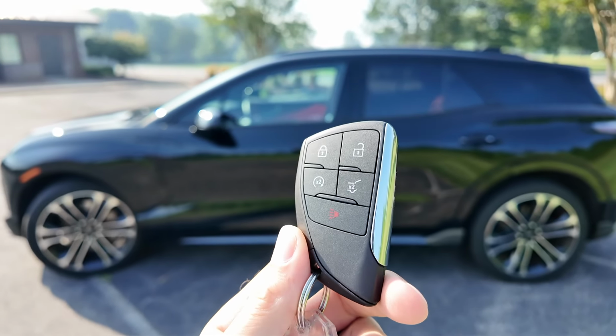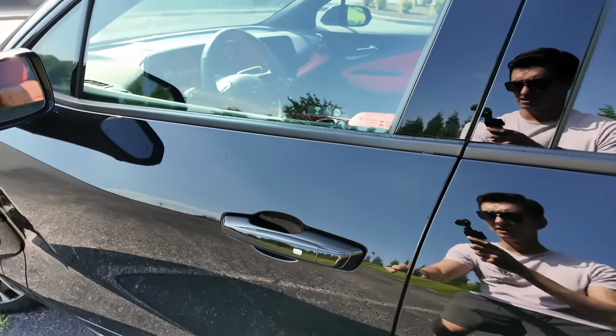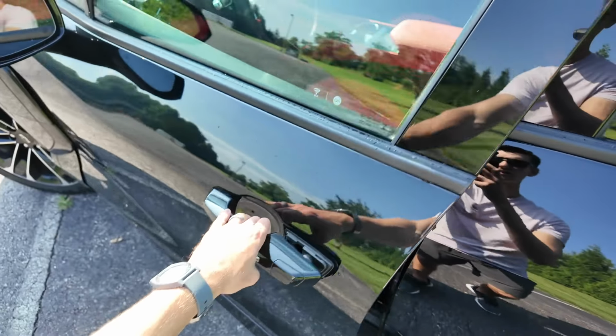Taking a look at the key fob, you're gonna get lock, unlock, tailgate release, and remote start. You got the blacked out Chevy badge. You have the buttons on all the door handles as well to lock and unlock it.